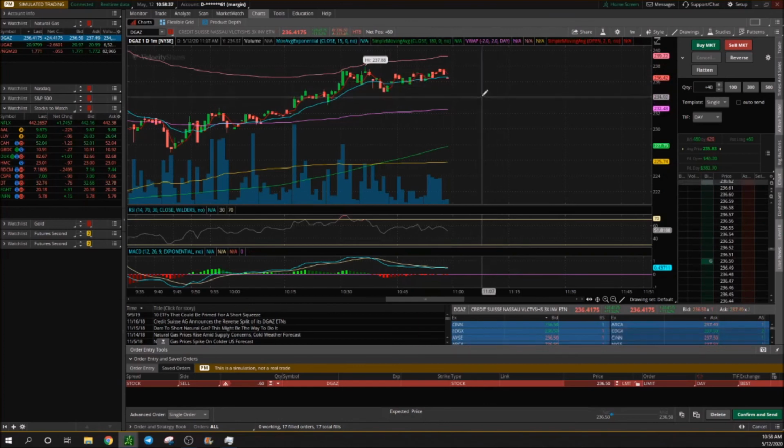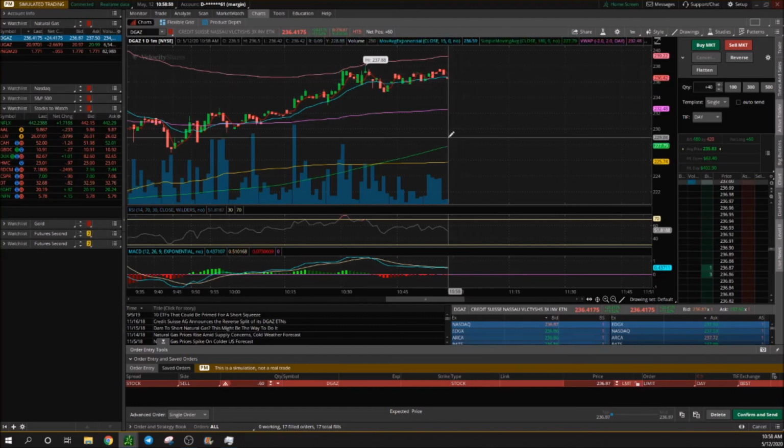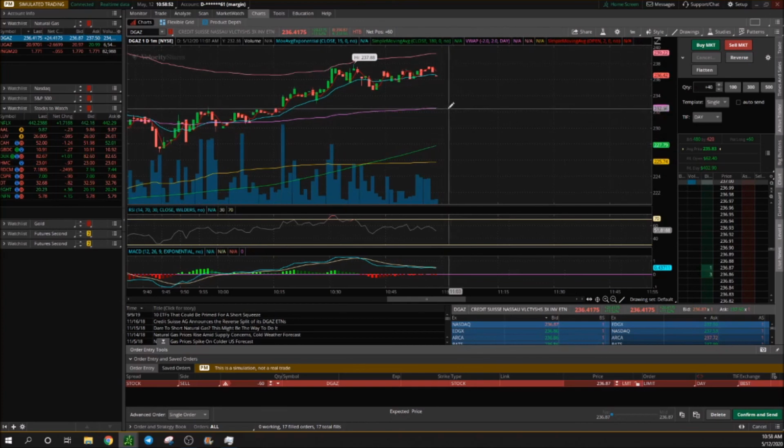All right, natural gas just sold off a little bit, so we'll probably see a pop up here in D-gas a little. Get back above this EMA line. Let's see, what are we going to do?